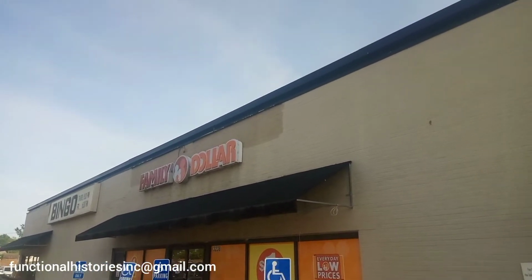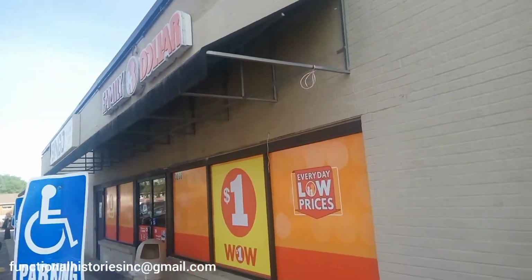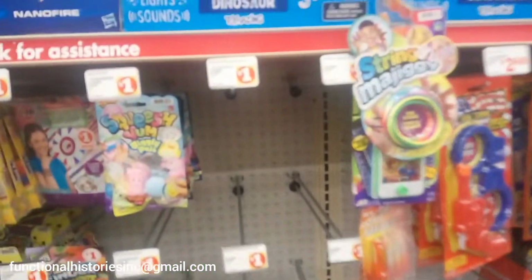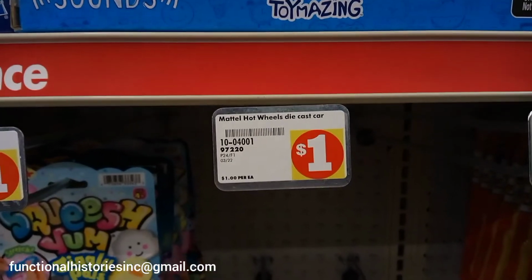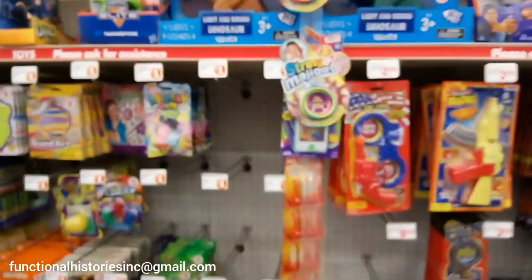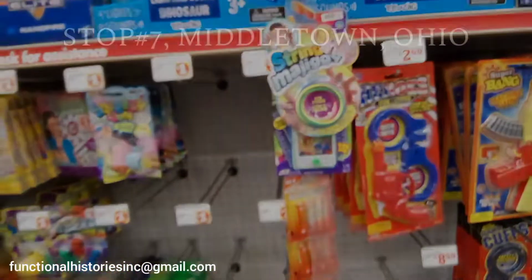Alrighty, so here we are at that Family Dollar. We'll go in here and see if they've got anything. We'll let you know. Well, as you can see, that's gross. That's better. As you can see, they've got nothing. So, anyway, we'll head on to the next one.